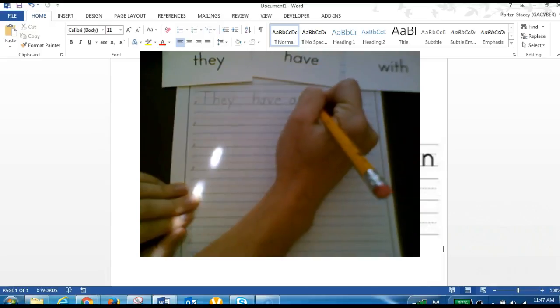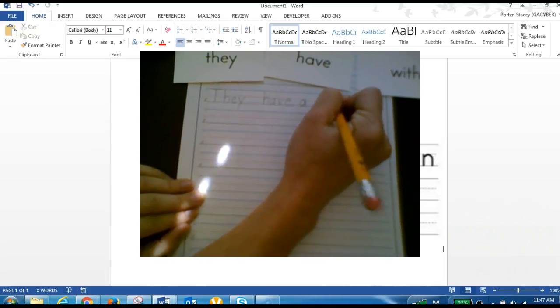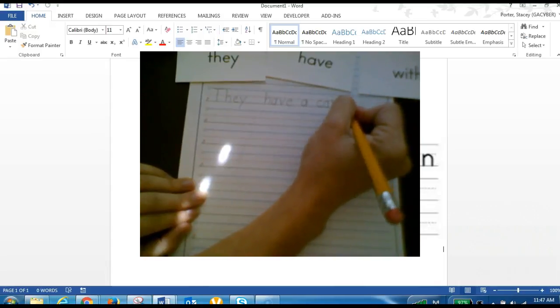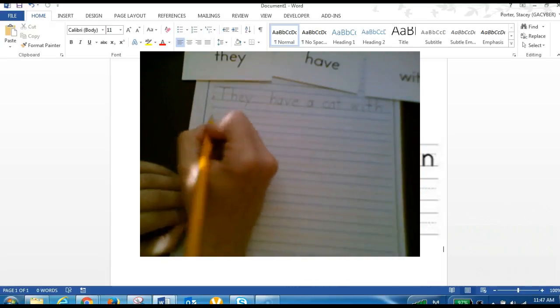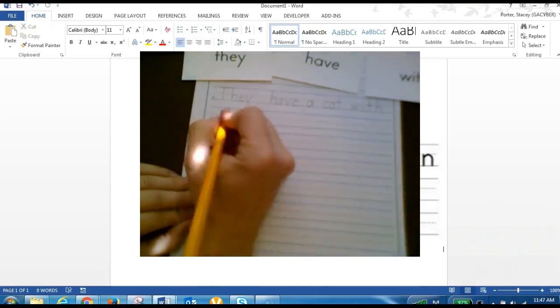I can sound this out. K, k, cat. C, a, a, a, t, t, t. Then we have our other sight word, with, my finger space in between, W, I, T, H. Now I need to go to the next line and write the word them. They have a cat with them.